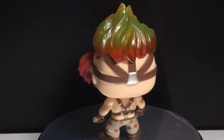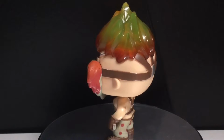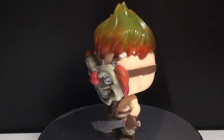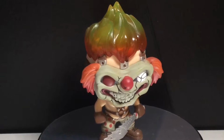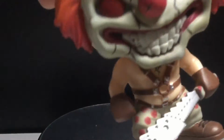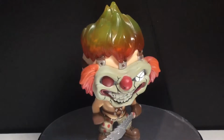I don't remember what spot, but this guy is very disturbing, and I'm probably never going to get rid of this pop because I absolutely love the games. Some people buy pops and don't even know what the property is, and most of the time it's chases, but this guy just looks sick. Look at the details on this guy. Let's get the cracked mask. I wish they'd make more Twisted Metal pops, but it's got the huge blade there, polka dot pants. Love the fiery hair. Just an awesome pop all around.